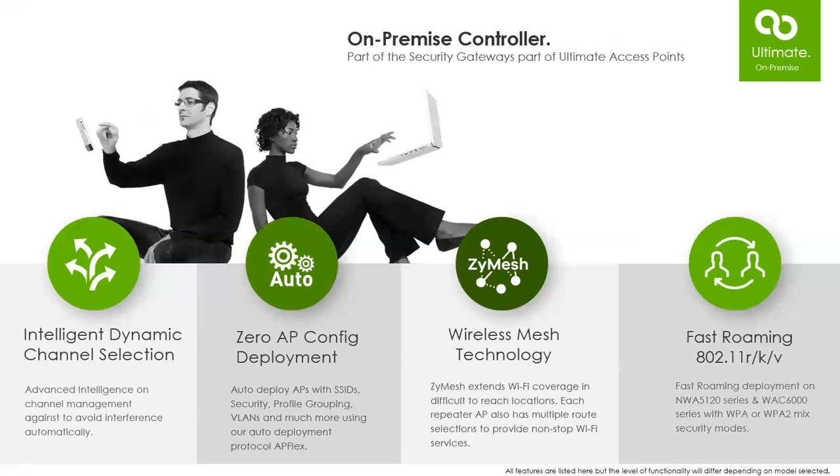So we've talked about Nebula. So again, one of the alternatives to using our Nebula Cloud for AP management is the ability to use an on-premise controller. And basically the feature sets between cloud and a local controller are very, very similar. It's all of the same basic core functionality, including the zero AP configuration. If you turn on and deploy one of our local area controllers, the APs will automatically find it.